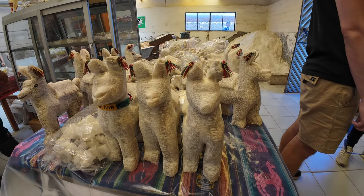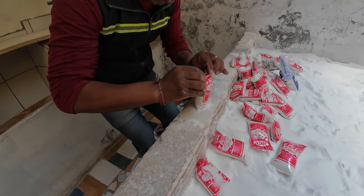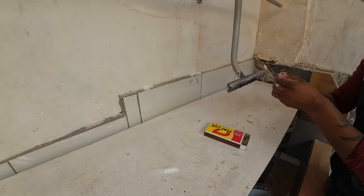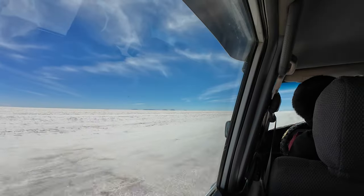Before entering the salt flats, we got to learn a little bit more about the salt itself and the different stages of salt production. How do you guys like this hair band? Could be fun. I decided to buy the hair band. I think it's pretty cute. A nice little memory from here.